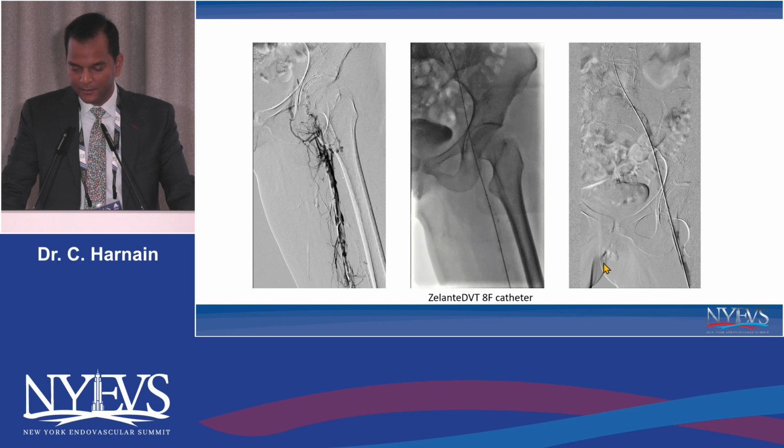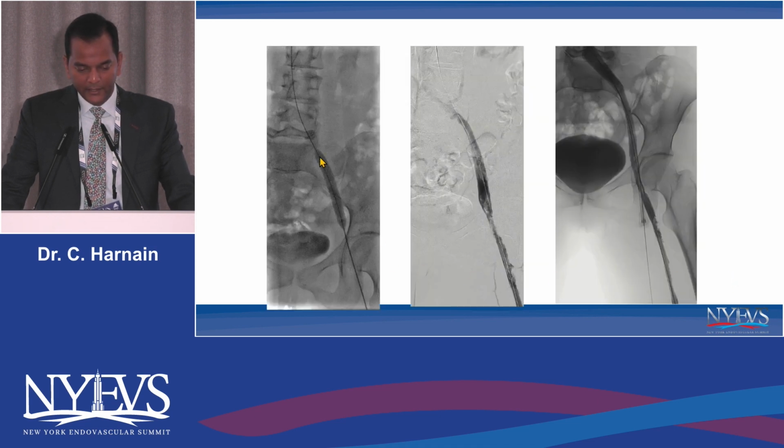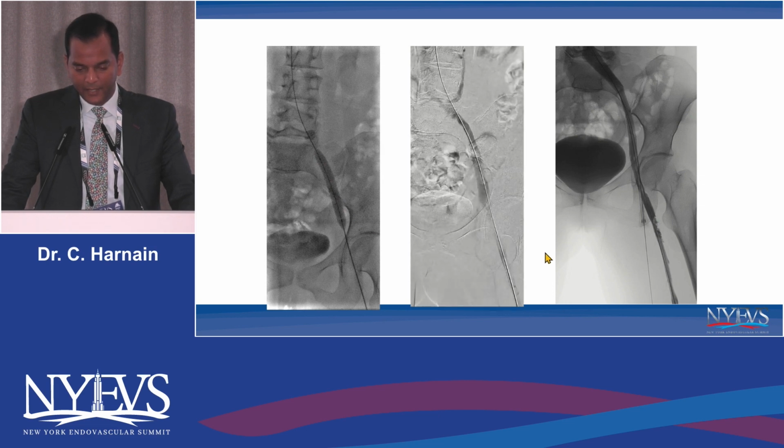this is supposed to be a video, but it's not playing. A lot of the clot got removed, and the patient did well. We angioplastied it here. Here's the run after angioplasty, and then after that we placed the stent, and the run shows pretty brisk flow through that lower extremity, and no more deep venous disease.